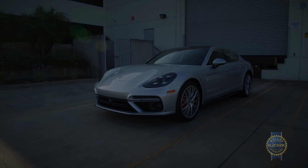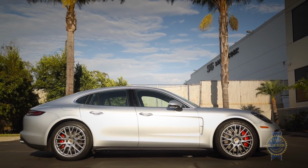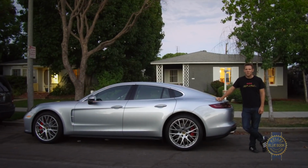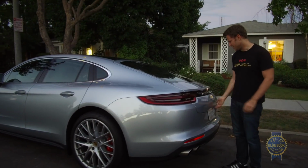Compared to the original Panamera, the second generation is longer, wider, and the roofline is lower in the rear, giving it a sleeker, more athletic profile. Of course, this being Kelley Blue Book, we have to ruin the fun with practical considerations. A lower roofline means taller items may not fit in the cargo area, or at least not without some finagling.